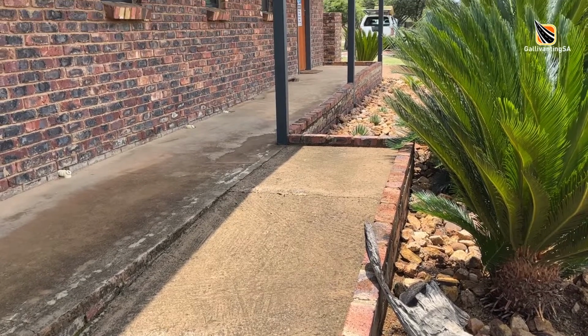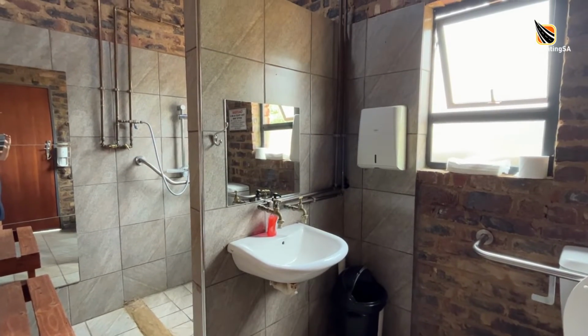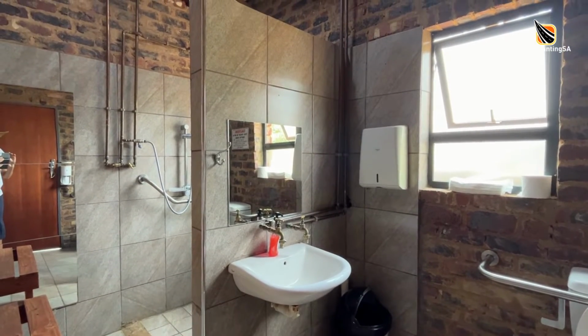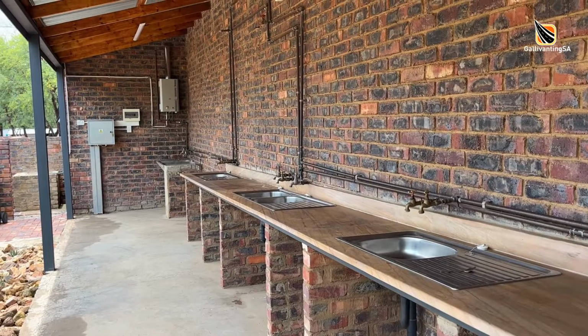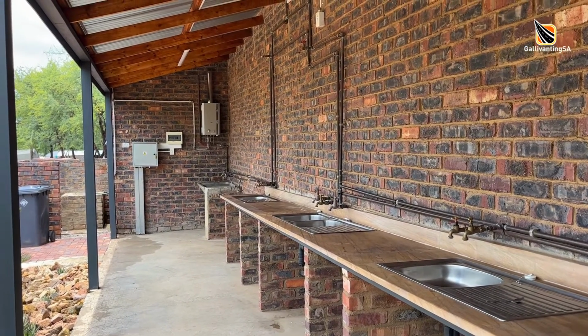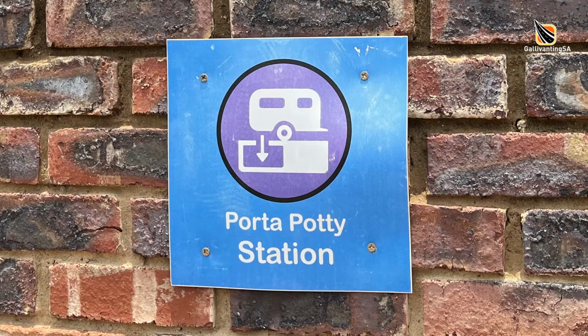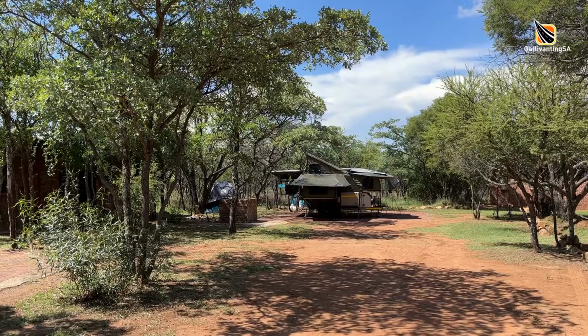A well-designed ramp leads to a disabled-friendly bathroom with all the necessary grab rails and wheelchair access. There's a long row of sinks with hot and cold water for the washing of dishes, and there are 2 large deep sinks for laundry, while tucked around the corner there is a porta potty dump site.